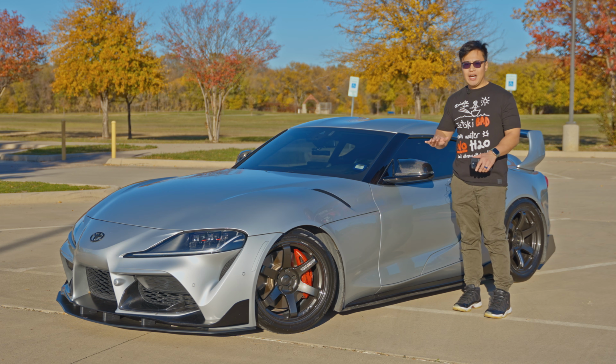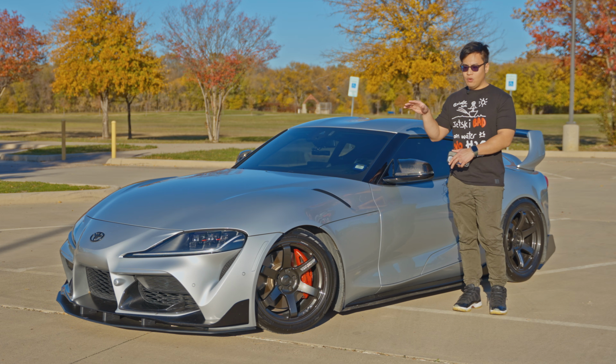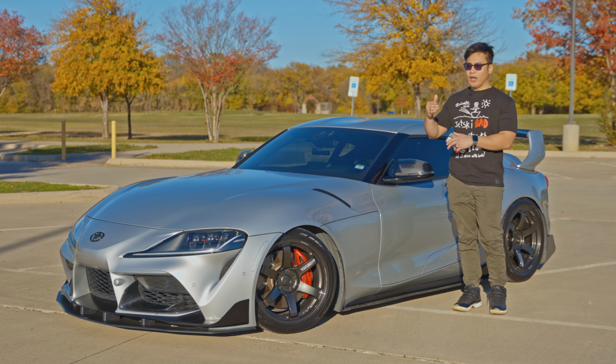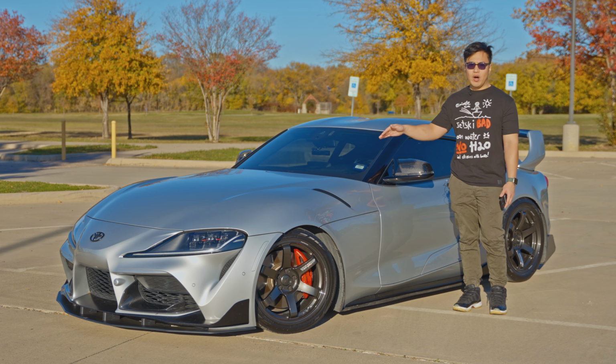I'm not going to go over the super technical aspects of why you should go top mount, why you should stay with a stock location, and then discuss the hard numbers in regards to where the boost will hit, just because there's so many different setups and different fueling, tuning, whatever you can do with this car. So just remember that whenever you guys are watching this video.